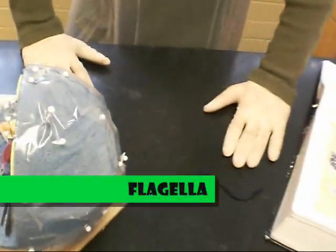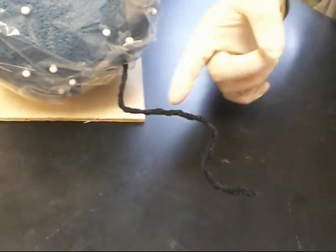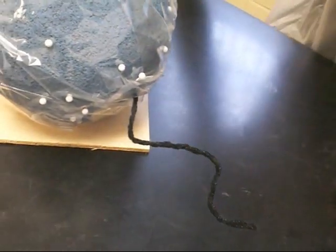To help the cell move around, we have some nice little flagella here. Using a special arrangement of proteins, these structures help move the cell around its environment.